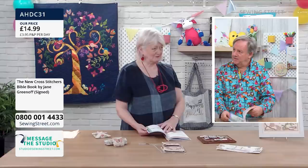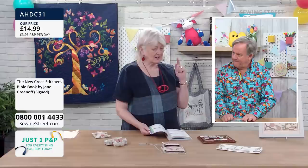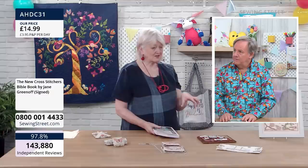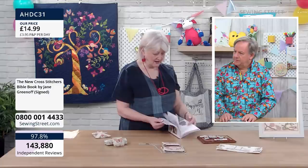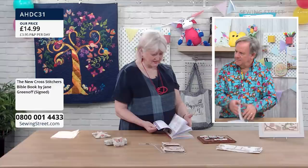So tell me, in this book, there's everything I need to know about cross stitch. Yes, it's not just cross stitch. The reason we've called it this is that in America, cross stitch refers to anything that's counted, rather than printed on the fabric. So all the different skills and techniques you can learn when you're counting cross stitch, and all these different stitches, are covered by the same umbrella, if you like. And are there projects in here as well? Yes, lots of projects, and all the charts for them as well.